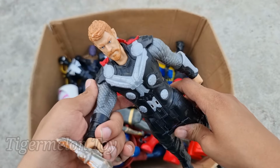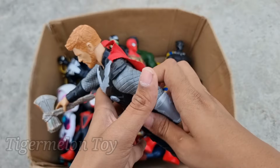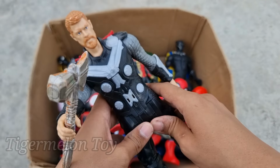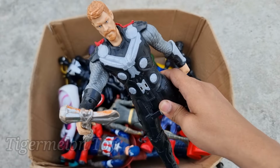Wow, guys, look at this very cool hammer in his hand, guys. Look at the full metal suit he has, guys. Look at the very cool red cape. This is such a strong superhero, the heavy metal hammer superhero. This is the hammer Thor.